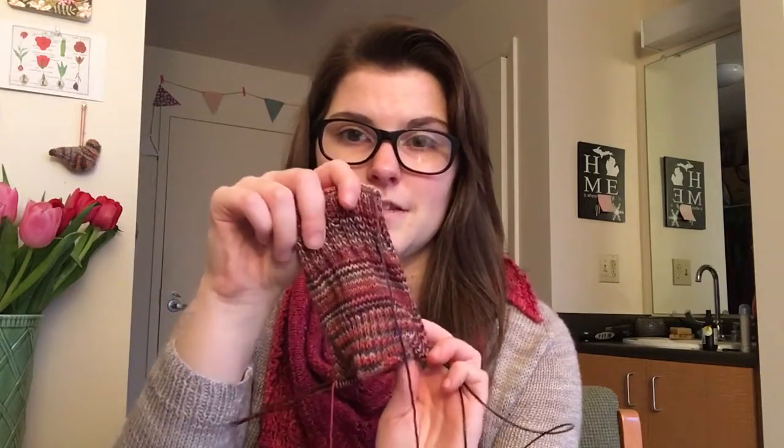Onto WIPs. I guess that was one WIP. The second WIP is my mom's sock. I didn't do much work on it. I finished the gusset. Yeah, that's that. I'm knitting this out of Wool and Vine yarns in the Stark sock base, which is a discontinued base. It's 75% superwash merino, 25% nylon. And yeah, I'm just doing a little shorty sock because my mom likes the shorty socks.